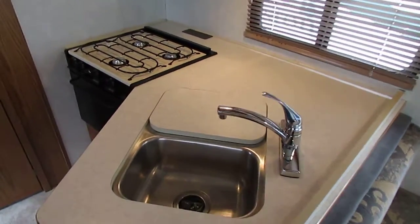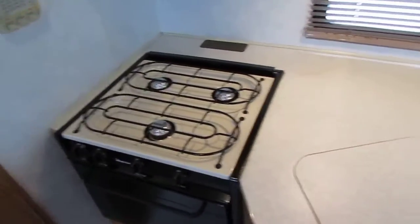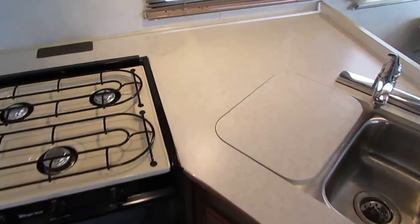Really nice kitchen area. Winnebago builds these countertops. Stovetop, oven, microwave. It's got ducted roof air. Ice cold, of course. We'll make sure everything works.